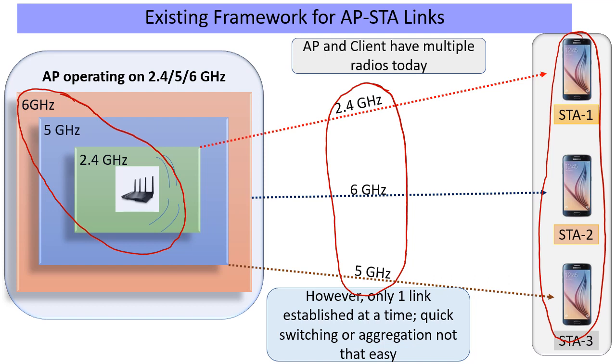What is the challenge that we are talking about? Today, where 2.4 plus 5 is the prevalent band support, an AP and a client are able to really transact in only one of them at any given time. In fact, using them together is not allowed by the standard. Moving across them is very cumbersome, so we have proprietary band steering approaches, sometimes not resulting in a very nice result. So how does Wi-Fi 7 plan to address this framework, especially given we are very close to getting a good swath of spectrum in 6 gigahertz?